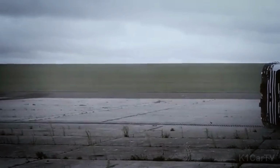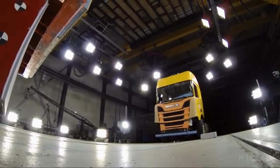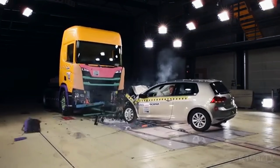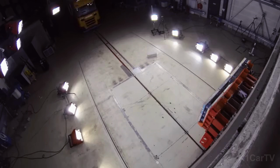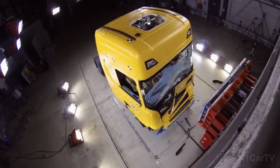Safety is a part of Scania's DNA. Improved safety has been a key feature in the development of the new truck. And that's why we are running tests over and over again. Some of the tests and technologies we are using are completely new for the industry. And we're doing this to give you a very high level of safety, both as a driver and as a road user around our vehicles.